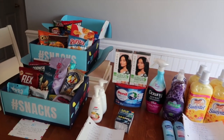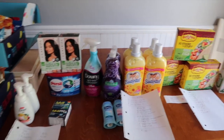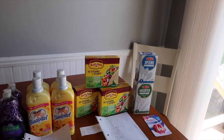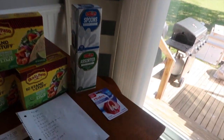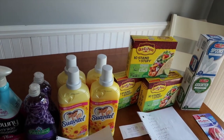Okay guys, so let's hop right into the deals. We have Walmart right here, more Walgreens, a fire deal over at Meijer. If you are from the Midwest, this is a deal you're gonna wanna do, even if you don't like Old El Paso products. And then a couple freebies at Family Fare, and then a deal I'm gonna talk about really quickly over at Dollar Tree.